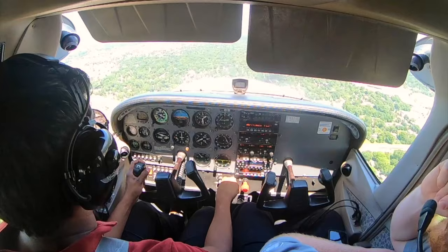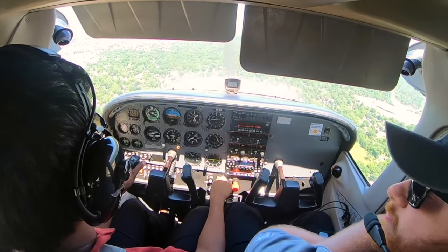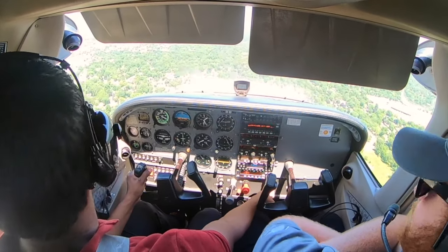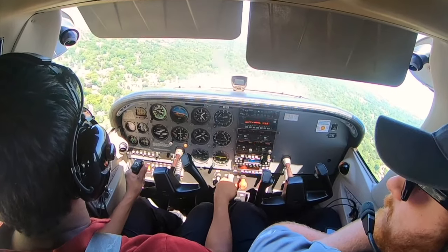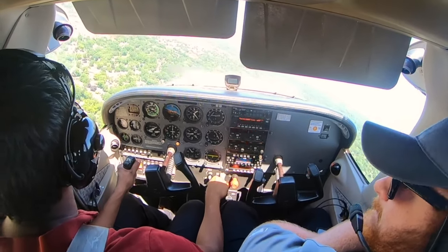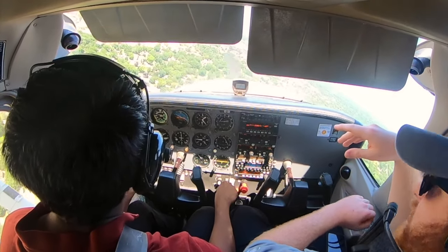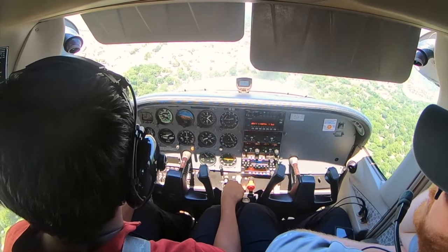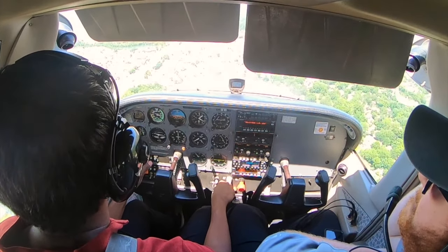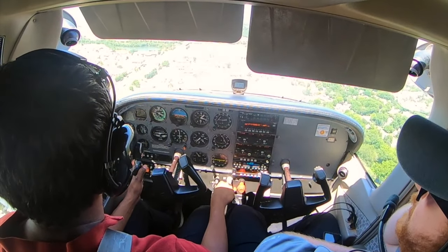Iowa City traffic, Skyhawk 7400 Sierra Papa, standing final on runway 25. There you go. We'll make the next one our last one, okay? This will be a touch and go, the next one will be a full stop. You're gonna take a while once I align the plane, right? Yep. Once we're probably like short final.